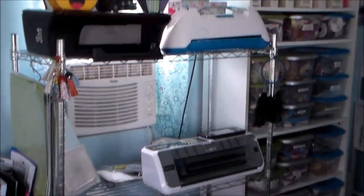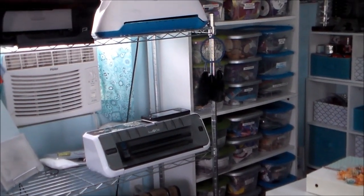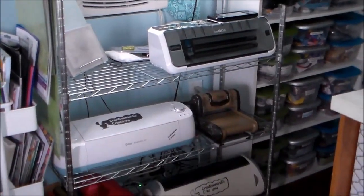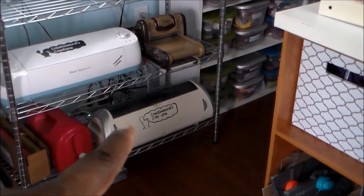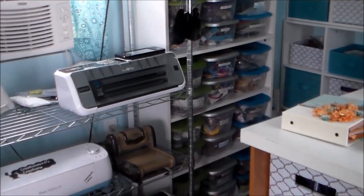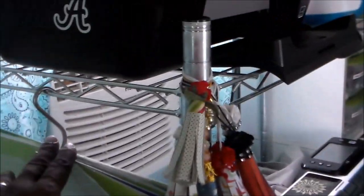This wire shelf I got because I wanted a shelf where I could use my cutters without moving them, because you have to have room for the mats, and it works perfectly. I don't really use the Cricut too much on the bottom, but I do use my Cricuts for air and my Scan and Cut. And again, I don't have to move it over to my craft desk like I would before. So I bought that shelf and put it there, and I hang my mats on this little S hook right here.